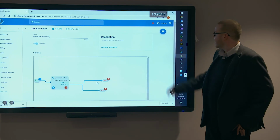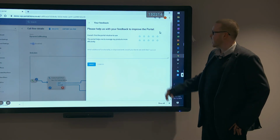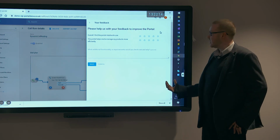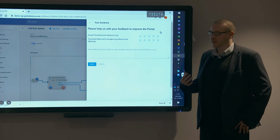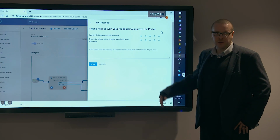As Alex mentioned earlier, there's a little feedback button on almost every single page. So at any point, if something's not working how you want, if you have an idea, or if you want an improvement to be made, you can fill this quickly in and it will come through to Britannic.